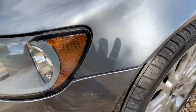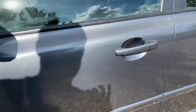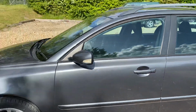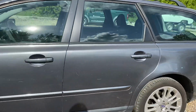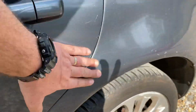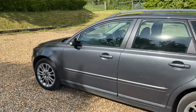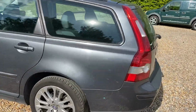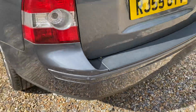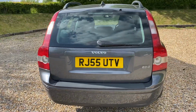Tiny little scuff here, good front wing, a few little parking marks, I guess. This little scratch here, again I'm sure that would polish out. Respectable down this side, again with the rear door, a similar little scratch, and a few little bits and pieces over the rear arch, but if I stand back a couple of feet it looks very respectable. Walking around the back, a very minor scuff here on the corner of the bumper, and pretty decent from the rear.